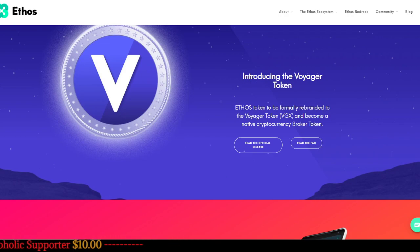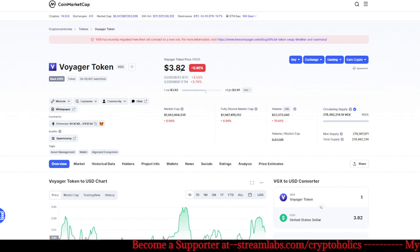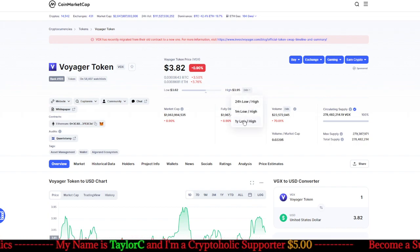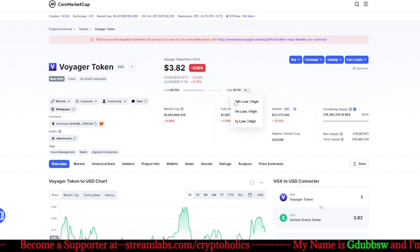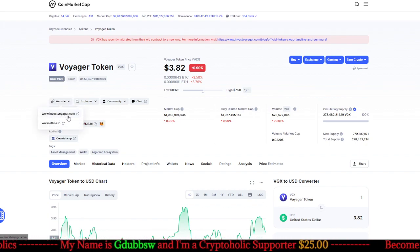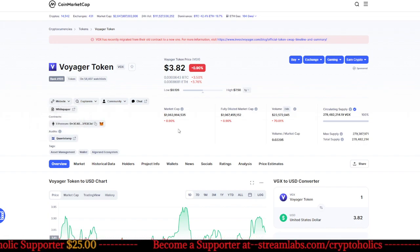And I thought I had, there it is. Let's start with CMC first. Voyager Token, currently $3.82 a coin. Its one year high was $7.50, and all-time high is $11. And if you notice here, it's got two websites. It's got Invest Voyager and Ethos, and I'll explain that here when I get to these other tabs.